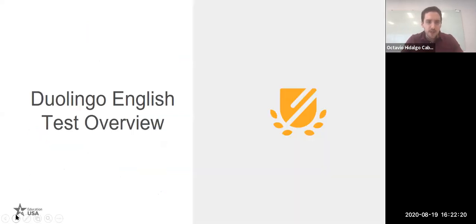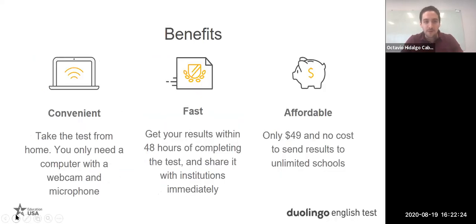So let's move on and talk about the test and tell you a little bit more about the features that we offer and how you can receive these benefits. The Duolingo English Test is convenient. You only need a computer with a webcam and a microphone to take the test. Yes, you can take it from home as long as you follow the instructions that we require. I'm gonna mention that in a couple of minutes.